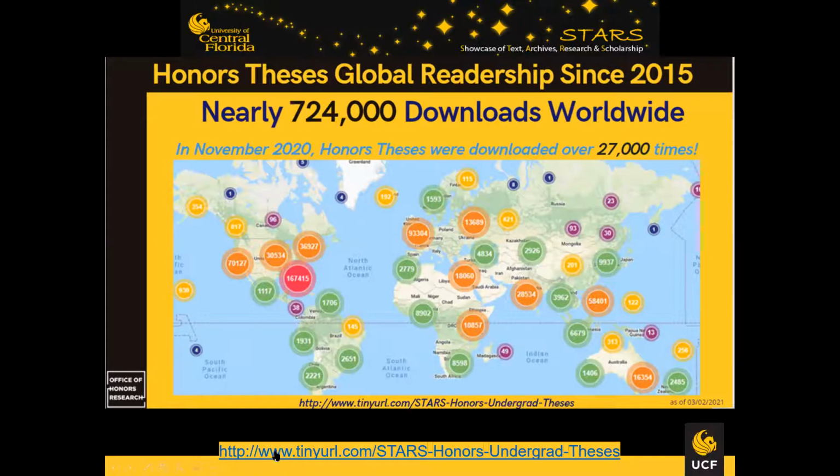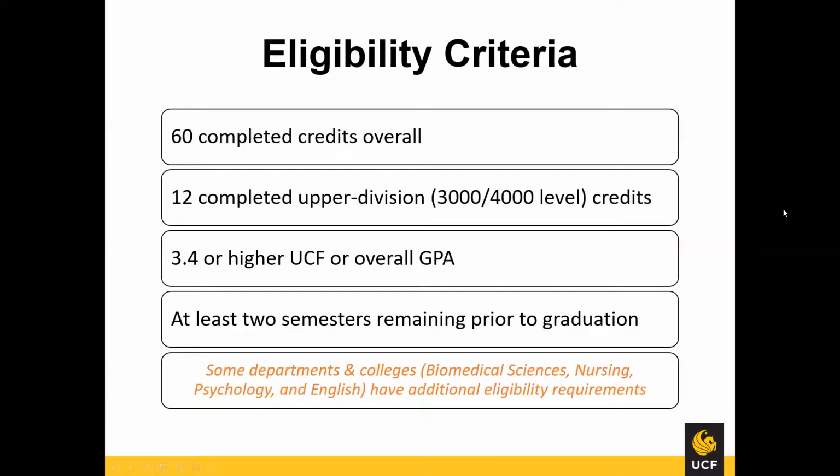You can go ahead and take a look at the link listed at the bottom, tinyurl.com/stars-honors-undergrad-theses. I should probably make that a little shorter. But I encourage you to take a look at this. And this is just one of the amazing things that you can expect at the end of your time here in the program.